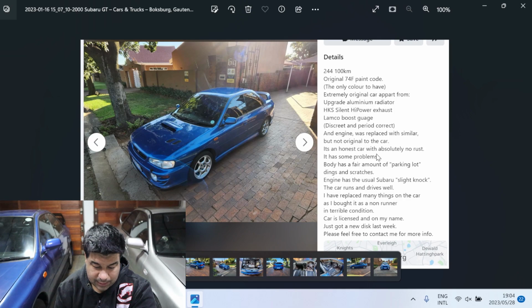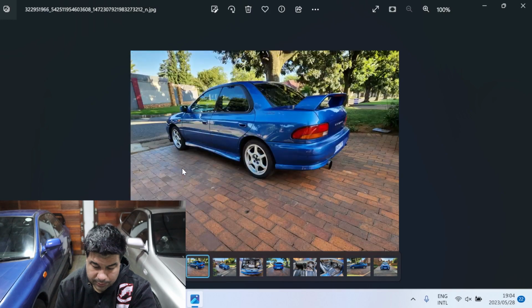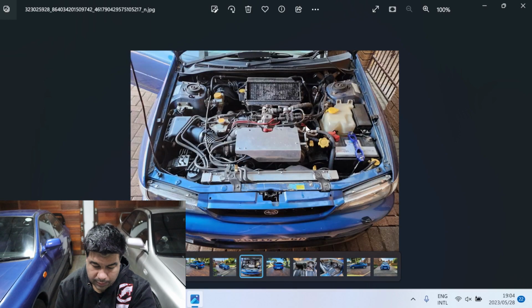So this car, like I said, near factory, it's got 16-inch wheels. That's the new age bumper that I was talking about. Crystal fogs, crystal headlights. It's got that standard wing on it, the GT wing. It's got the yellow and red, so not the JDM taillights. It's got an HKS Silent Hi-Power exhaust. It's riding on stock suspension. And then engine bay, stock. There's this little heat shield shroud thing. It's not stock, but it's not serving any purpose.